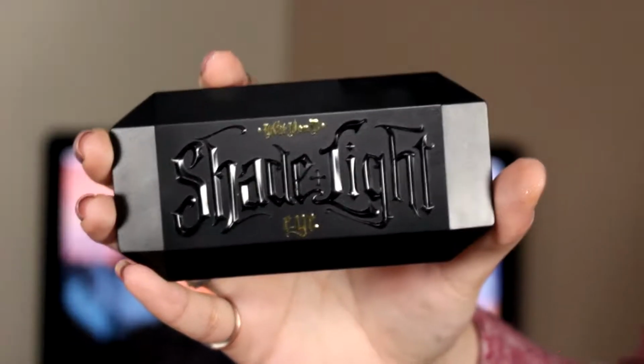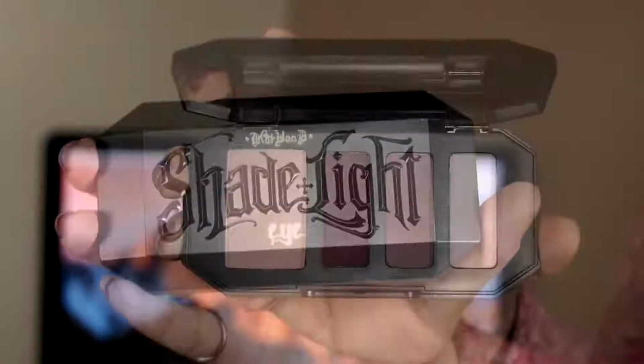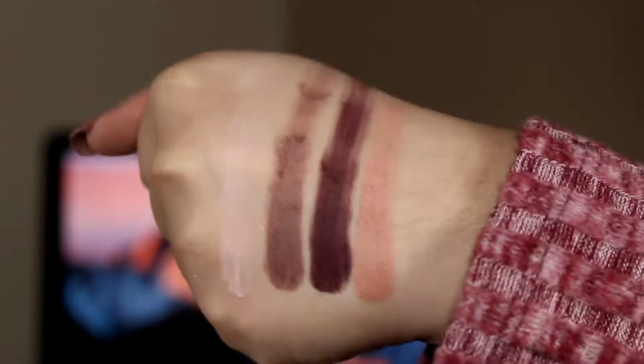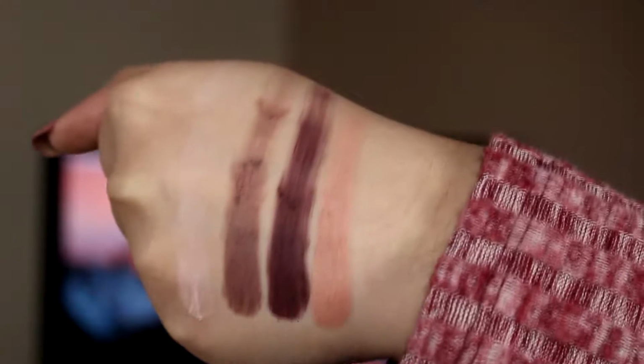The next palette is the Kat Von D Shade and Light Eye Contour Quad, and this is in Plum. Kat Von D shadows are really next level blendable. I don't know what is in these, but they are some next level stuff. I can't curse on this channel.